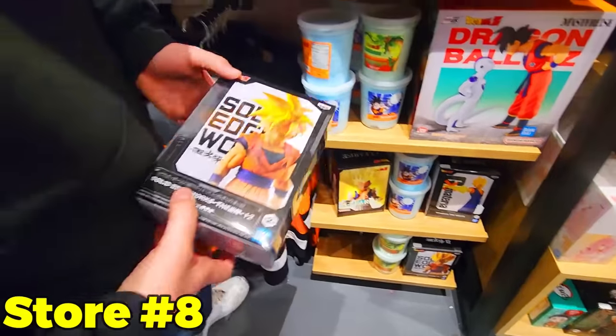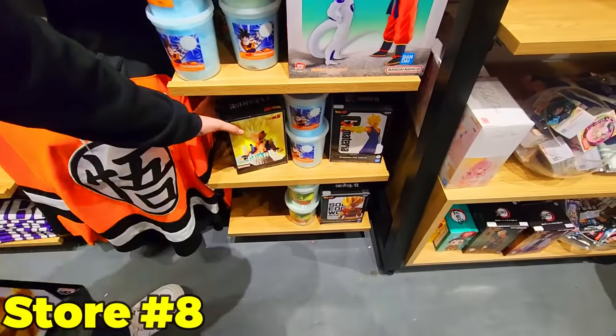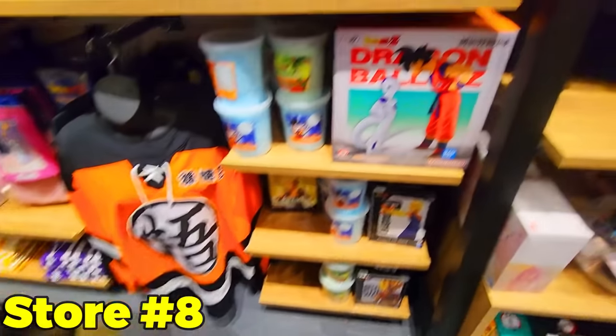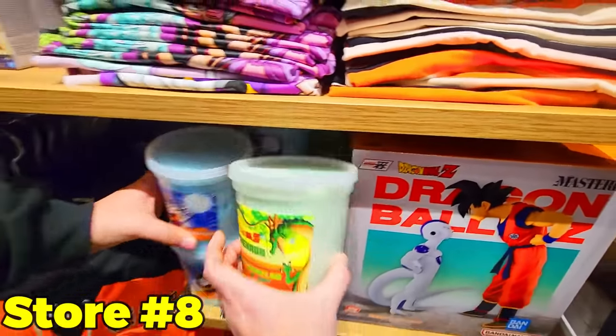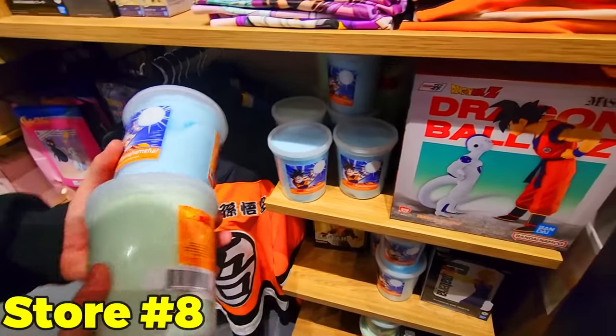There's a Super Saiyan 1 version of the Gohan figure. There is a Clearized Gotenks. There is cotton candy I've never seen before, a Goku cotton candy and a Shenron cotton candy. So of course we got both of those.